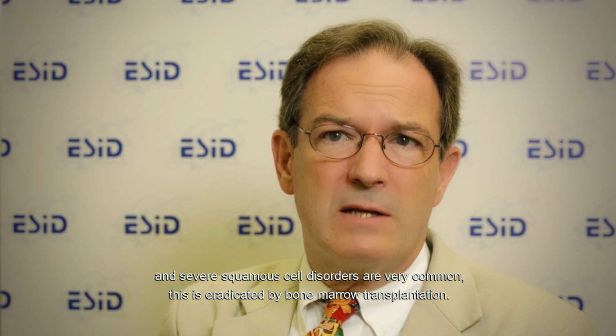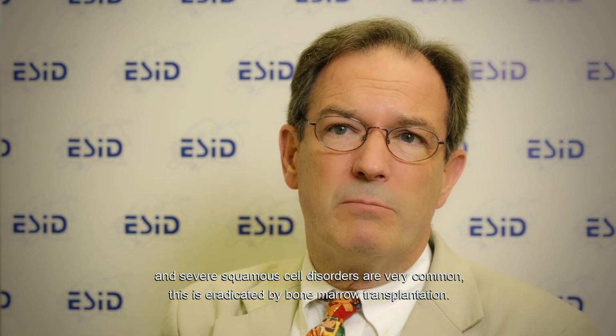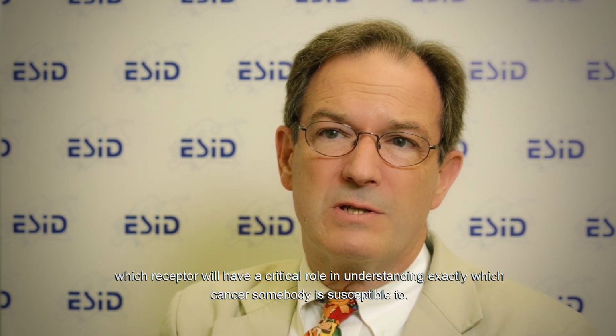In contrast, for instance, in GATA2 deficiency, where HPV-related malignancies are very common and severe squamous cell disorders are very common, this is eradicated by bone marrow transplantation. In contrast, in the gamma C and the JAK3 deficiencies, those are not eradicated by bone marrow transplantation in the squamous cells, suggesting that exactly which cell expresses exactly which receptor will have a critical role in understanding exactly which cancer somebody is susceptible to.